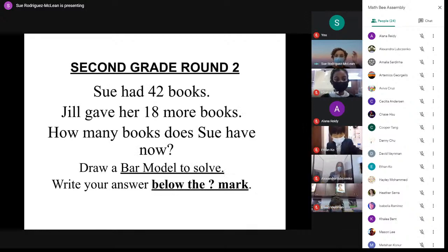Second grade. Sue has 42 books. Jill gave her 18 more books. How many books does Sue have now? Draw a bar model to solve. Write your answer below the question mark. You have 1 minute.